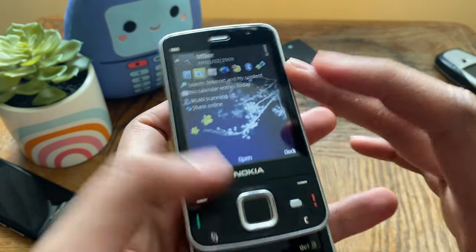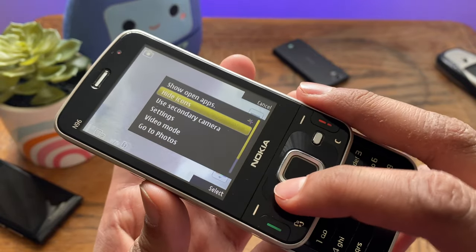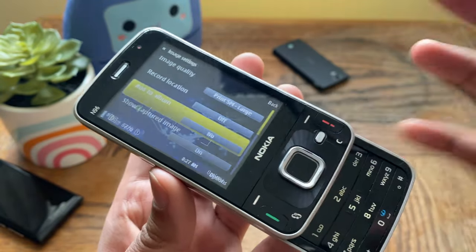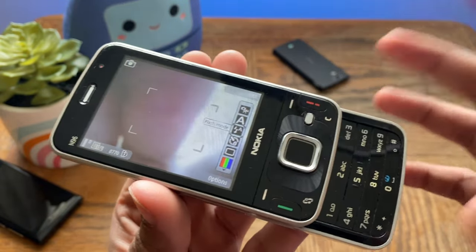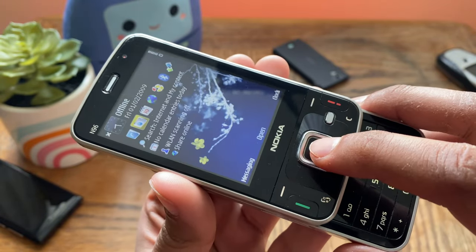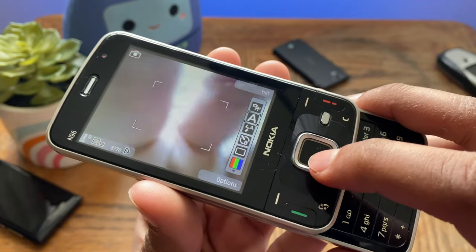So now let's go into the camera interface. This is your good old Symbian camera interface. You already know this, the general quick settings over there. You have options, hide icons, use secondary camera settings, and so on. You can go into that, mess with settings, image sizes, the general stuff. And something annoying that I really hated, and older Nokias still have this, is the flash mode. You hit off and then you exit the camera app. When you go back into the camera app, the flash is on automatic by default again. So that was kind of annoying.